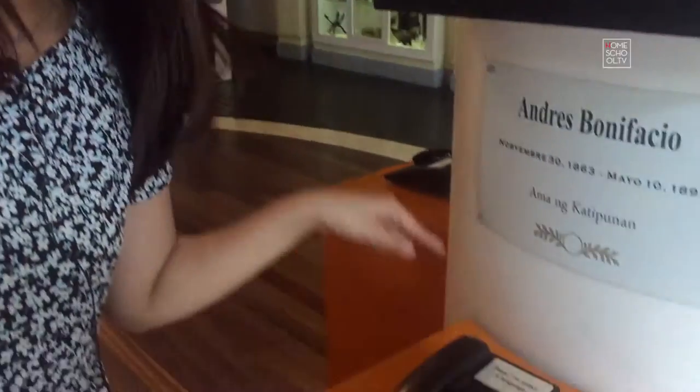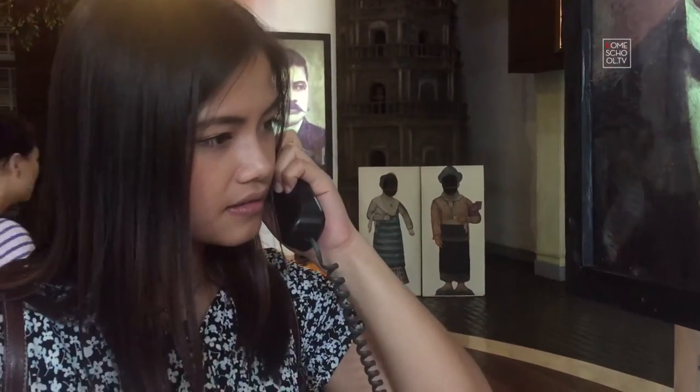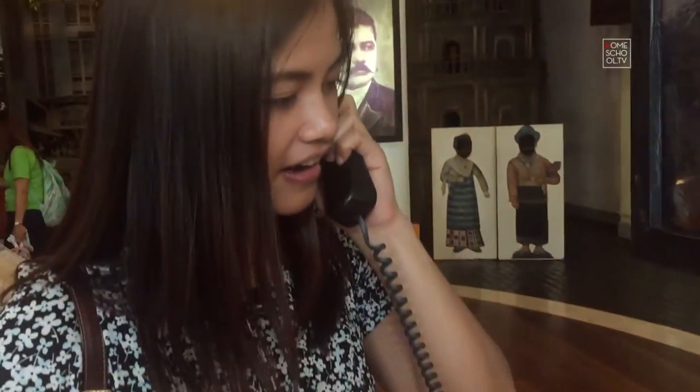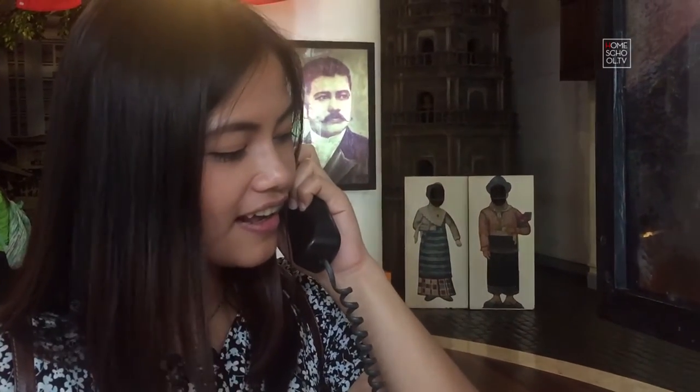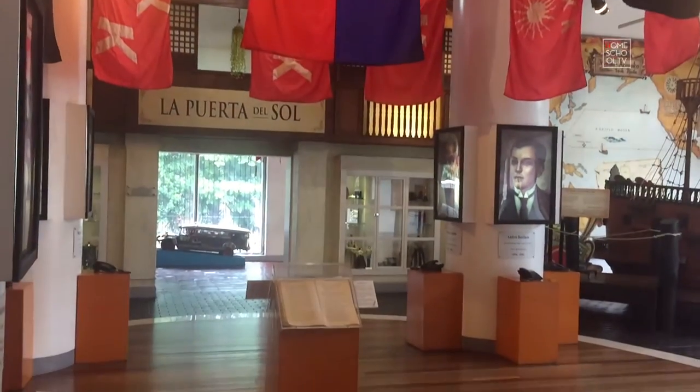This is really cool because if you answer the telephone, you're gonna hear a bit of history about the character. Like, for example, this is Andres Bonifacio. Let's hear something about him. You have to press 7. Okay. So Andres Bonifacio is the father of the Katipunan movement. And the Katipunan movement aims to have independence.